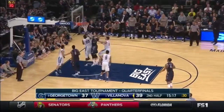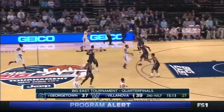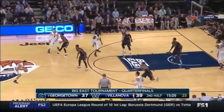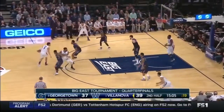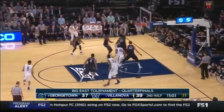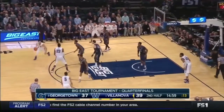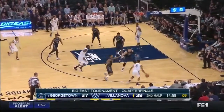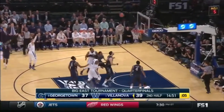Hayes, the offensive rebound, no. Peak's offensive putback was no good. Here come the Wildcats. How many opportunities have Georgetown had inside to finish and not been able to complete the play? Brunson turns the corner. Shot clock at 10. Hart, shot clock at 5.